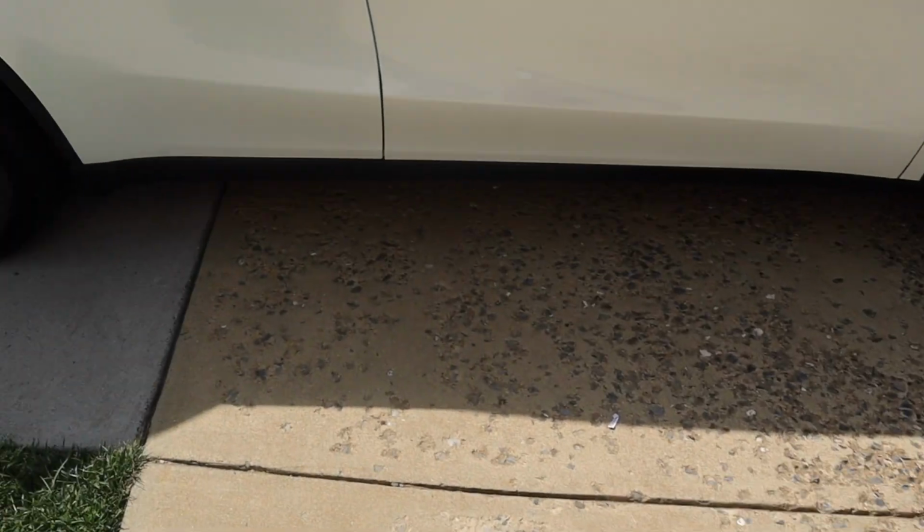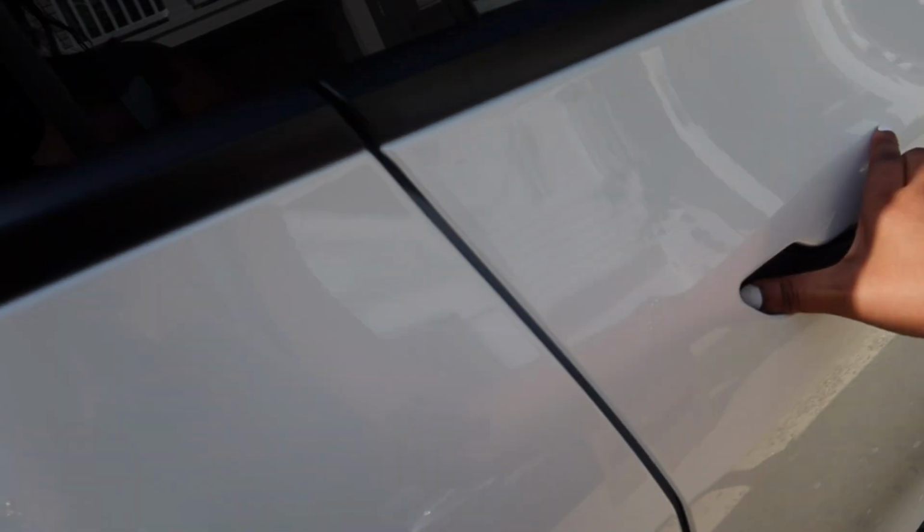Immediately after we got home, my brother and I got to work on this car. I bought all of the accessories prior to getting that car in those 2 months leading up to it. I didn't realize that the car comes with floor mats, just basic ones.